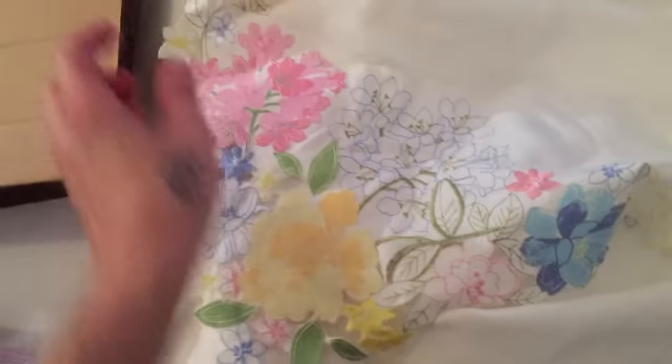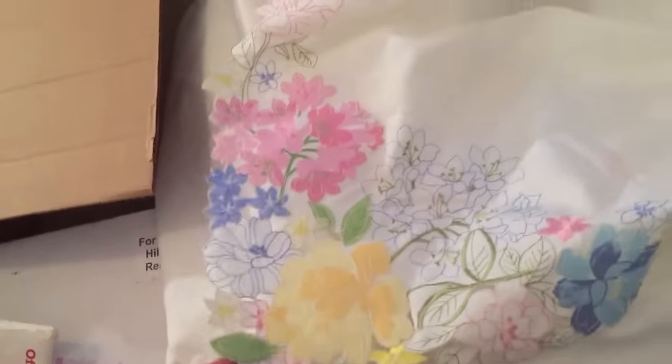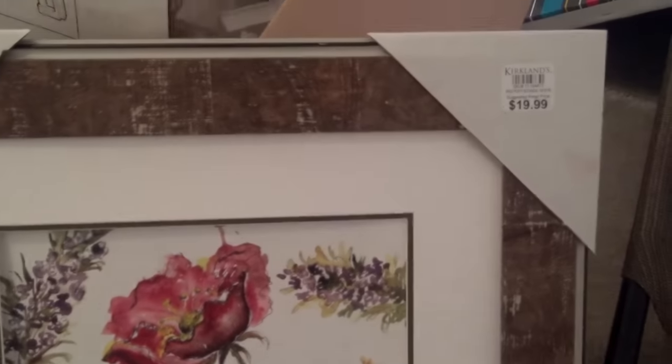Then we got a pillowcase, but also got this really nice tablecloth. Like that on all ends. And we got this picture, purple.